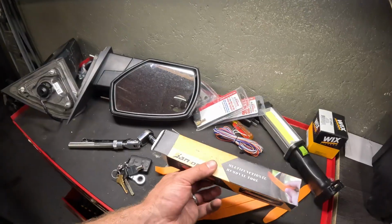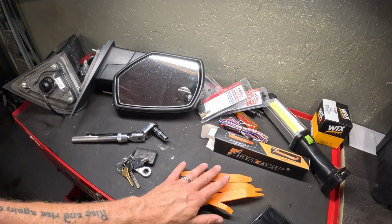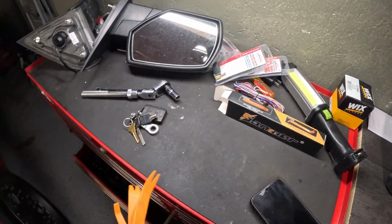It was a pretty nice surprise to get these tools to come with it because, I mean, you could get the job done without these. You could use a screwdriver or something, but now I can use these for other projects too. It'd be nice.